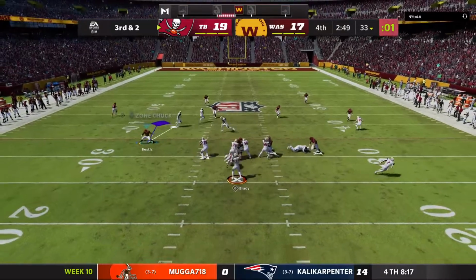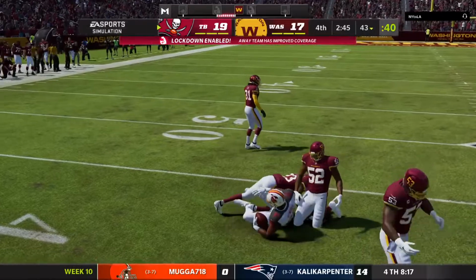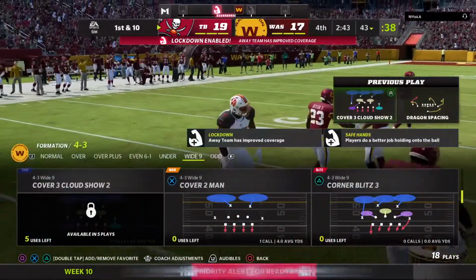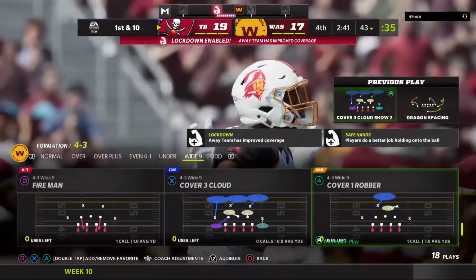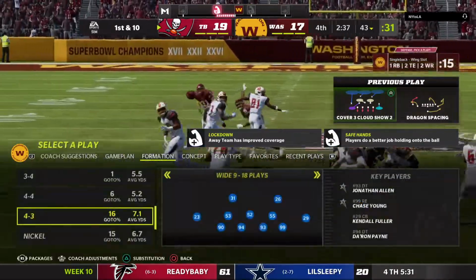Here's Brady to throw. Open man is Howard, the tight end. And he is going to have the Buccaneers first down as they're able to get the third down conversion. He's been the go-to guy. They needed a big play there on third down. Went his way. It worked out.